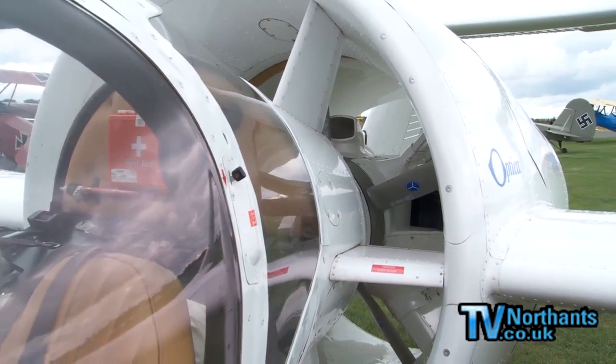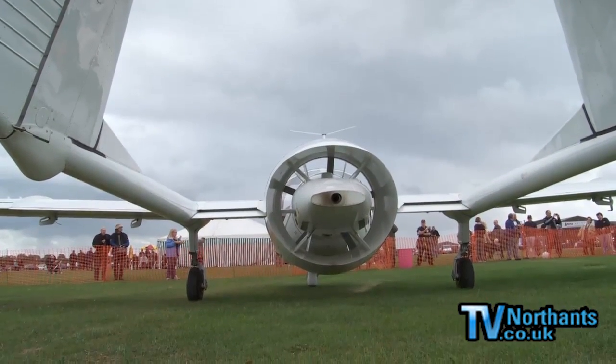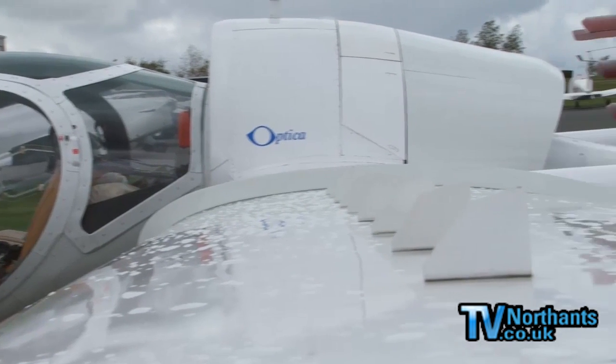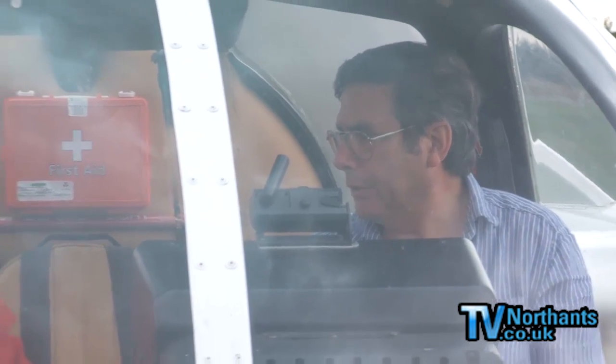One of four. Okay. What's it going to be doing here today? Can you tell us a little bit about why it's here? It's here for a short air display. We're also here to promote the fact that the aircraft design rights have recently been bought back by the designer of the aircraft, John Edgley, who is looking for backing to put the aircraft back into production.